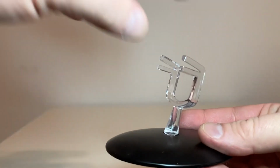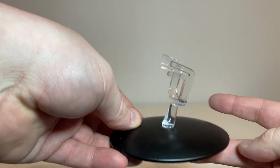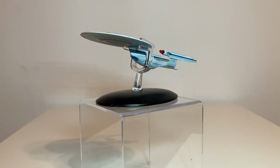So there is the base as it should look for you. And mine's a little bit wobbly. Again, it's not crazy bad. I don't think I've had to glue this down yet, and whenever I have to move it around and find the box, I'd rather take it apart. So there you go for the base.